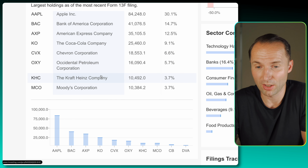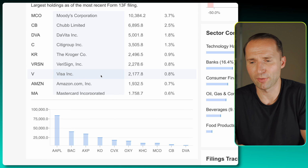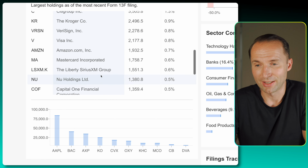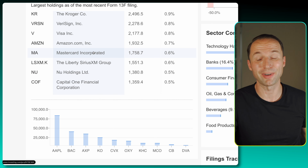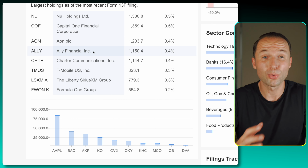And then we come to some of the smaller holdings like Kraft Heinz Company, Moody's, and a couple of other ones. Personally, I'm not familiar with all of them, but here you see, if it's less than 1%, now obviously in terms of total value, it's still a big amount, but in terms of his total allocation, those don't really move the needle.